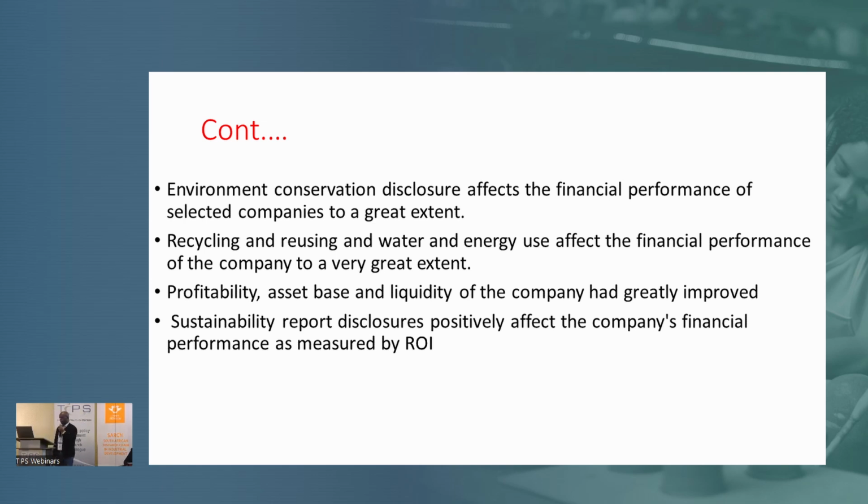Profitability, asset base and liquidity of the companies had greatly improved. The companies that were reporting, we find that their profitability increased compared to those who were not reporting. And then sustainable reporting disclosure affected the company's return on investment. So we encourage more companies to disclose their sustainability reports so that we can see better ROI.